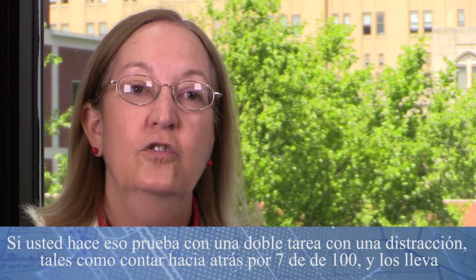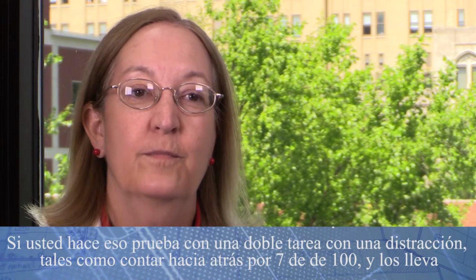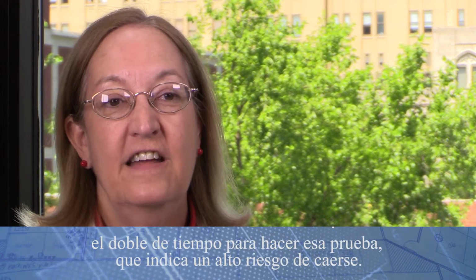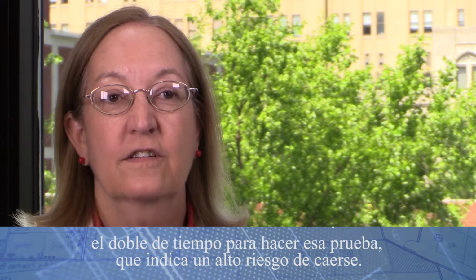falling. If you do that test with dual tasking with the distractions, such as counting backwards by sevens from 100, and it takes them twice as long to do that test, that indicates a very high risk of falling.